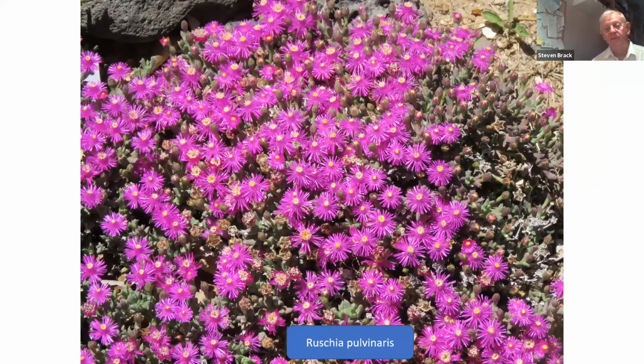Now, probably one of the best plants to start out with growing in this area is Ruschia pulvinaris. It's extremely trivial to grow. It's very eager to grow late winter and spring. You can water it once a week or once every 10 days, and it'll grow like crazy. And it'll be just completely covered with these flowers for about 6 weeks. And then when the real heat kicks in, like about the middle of June, then they start to flag, and they don't flower as much anymore.